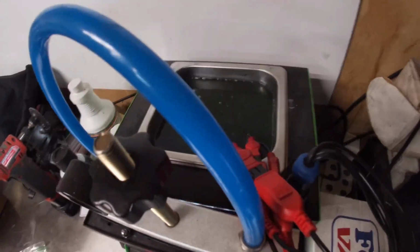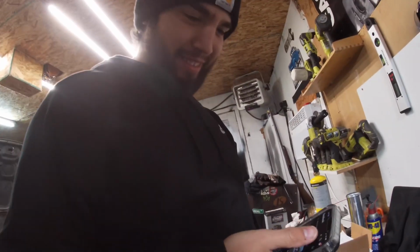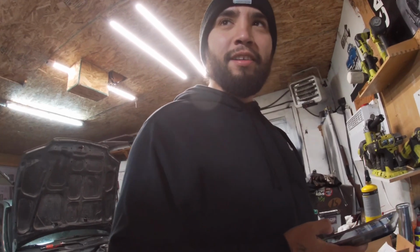So cleaning the injectors right now with Adam's special tool. Bro, Adam has like everything. Everything. That's what I'm telling you. You gotta have white friends. What about the darker skin ones? Damn, I ain't.